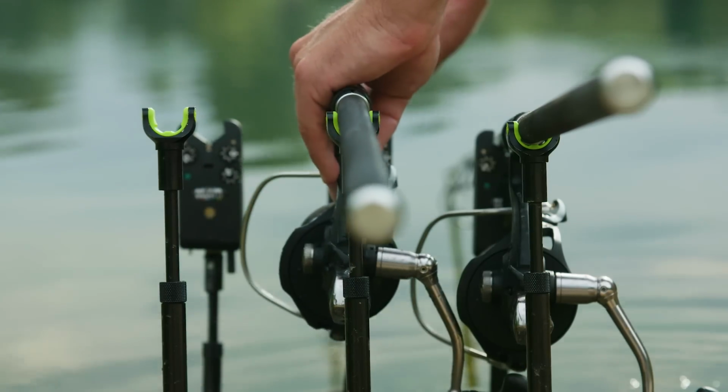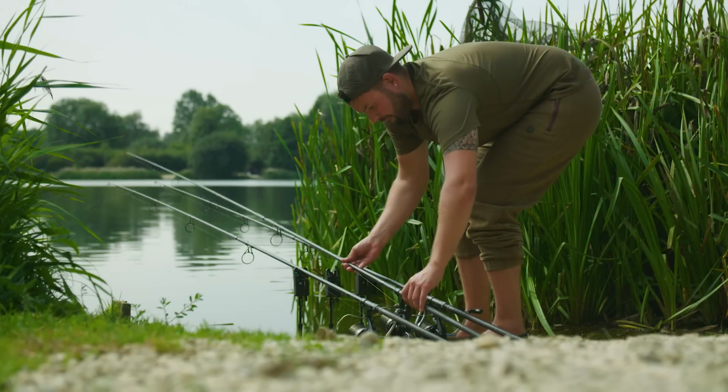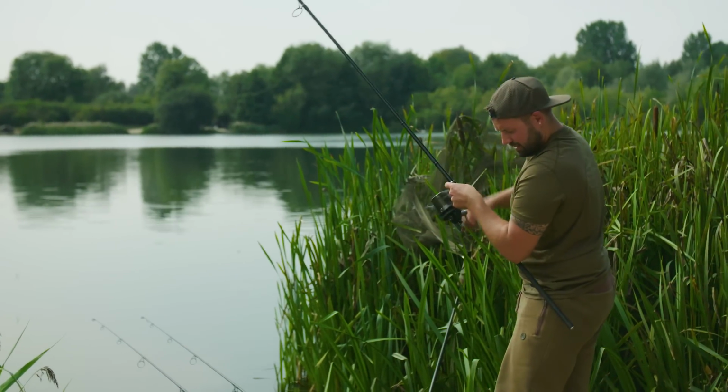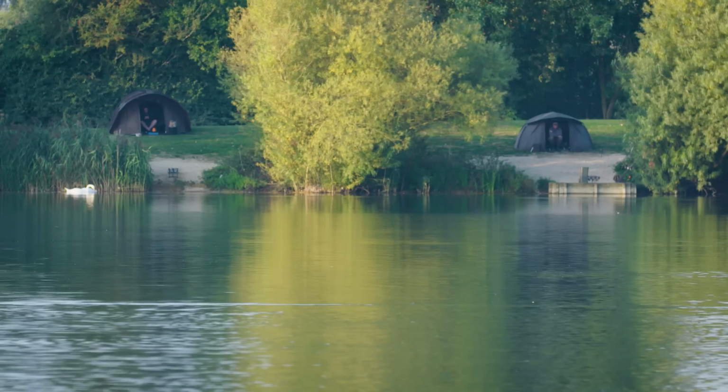Well, the session so far, I'd be lying if I said everything was going according to plan. I think I've probably had the only bite that's happened around the lake today. Unfortunately, I lost it. We've had high pressure. It's been baking hot. The fish are up in the surface layers. They're down one half of the lake, and very little's been happening.